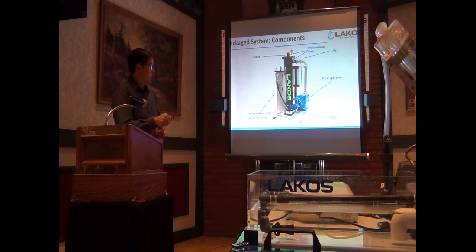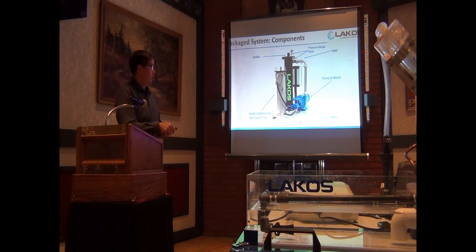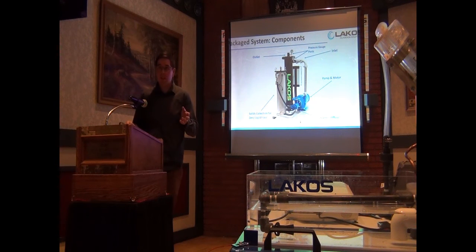fluid. This system here is one of our package systems. It's what we see most commonly used with a cooling tower. This system will come fully assembled. It'll come with a system pump, your centrifugal separator, your solid recovery vessel, as well as your cooling tower control, or your filtration control panel here. So it's essentially a plug-and-play system.